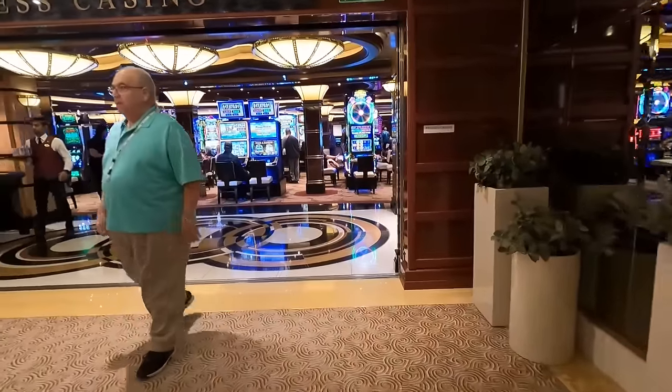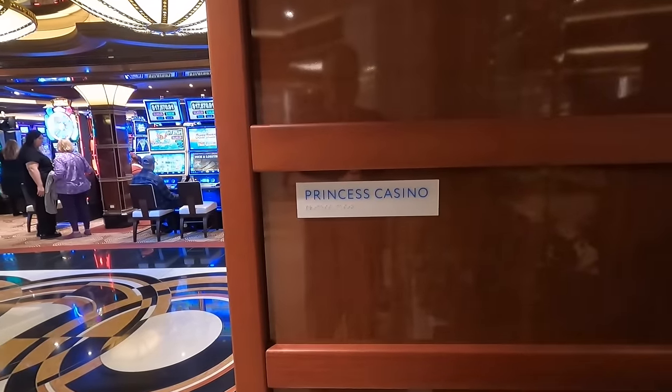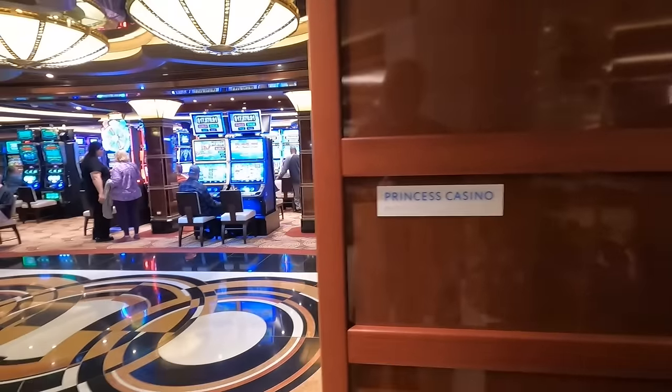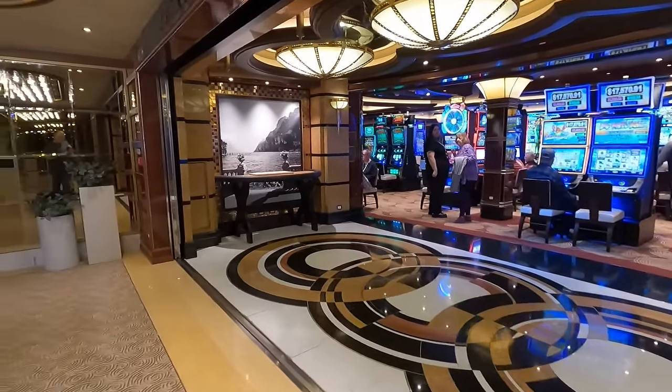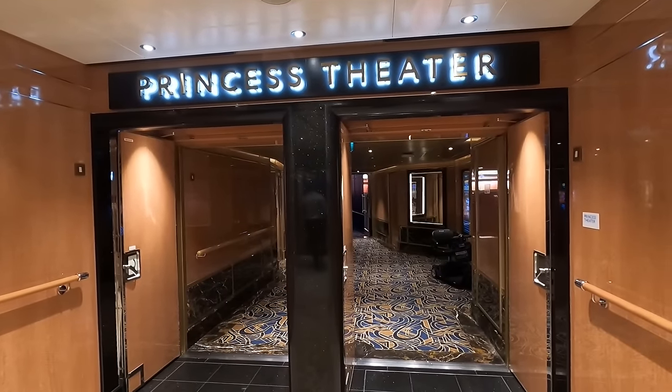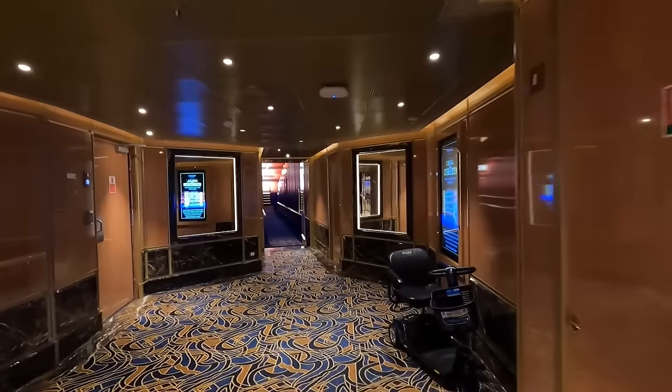Heading down the stairs to deck 6, the Fiesta deck brings us to the Princess Casino. This Vegas-style casino features your favorite slot machines and table games and is available for play when the ship is not in port. After walking through the casino, we find the lower theater entrance up front on the Fiesta deck.